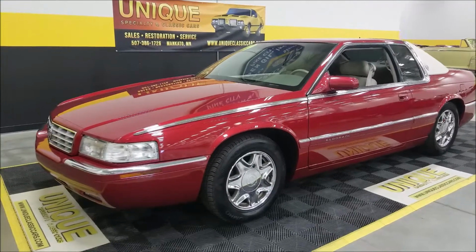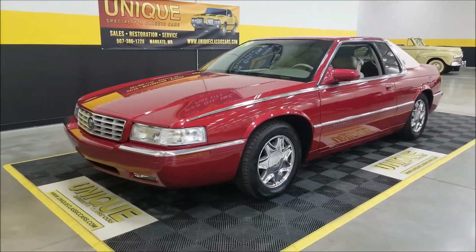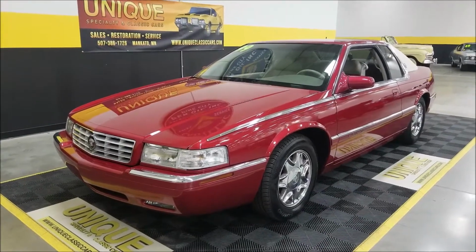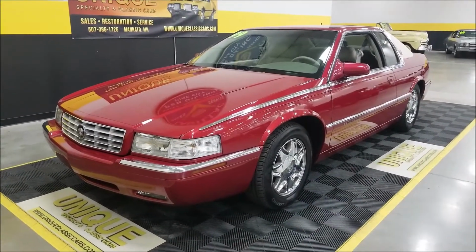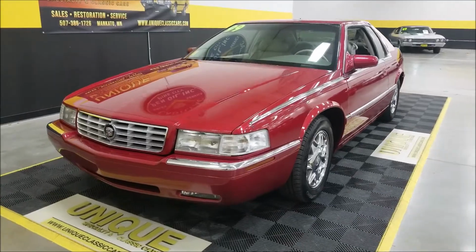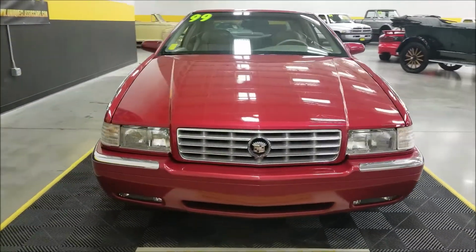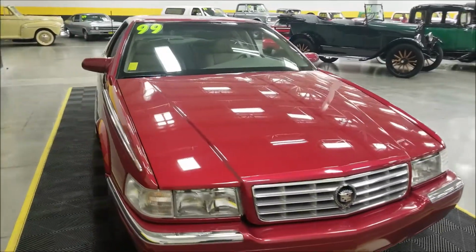18,500 miles on it. Yes, those are original confirmed miles by the Carfax. No accidents on the Carfax. No events of any kind as far as damage or miles or anything like that. So clean Carfax, confirms miles of over 18,500 miles.